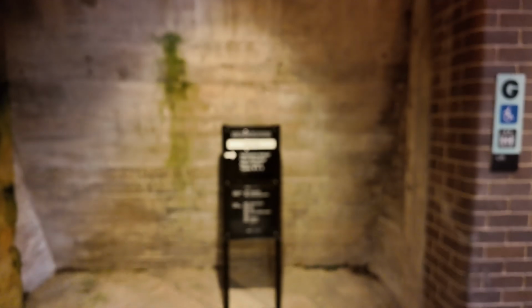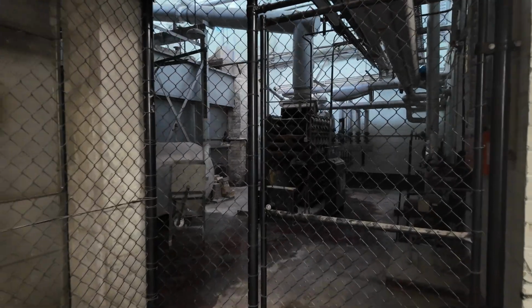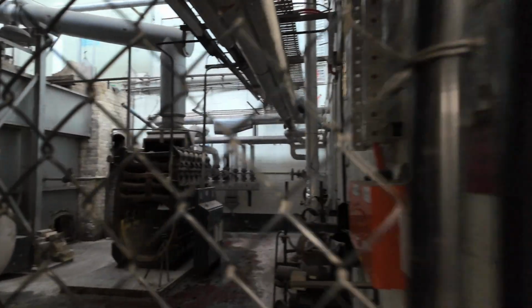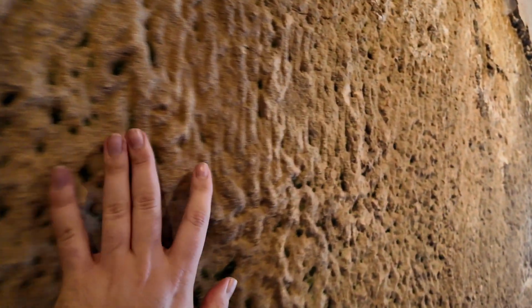One thing I really appreciate about some of the councils around the harbour is their use of free elevators outside of train stations. For example, one being here. I really like the sandstone walls. And when you get plants, moss coming out of them due to water leaks, really Sydney.